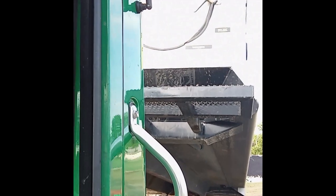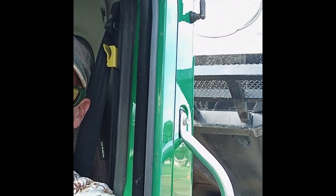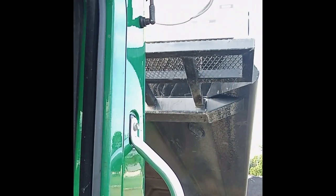Pumptrax is here at work. You can see I got asphalt on him. You just heard him beep. That's him saying, hey, I need asphalt.